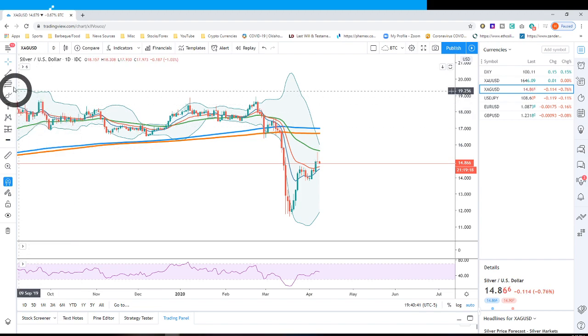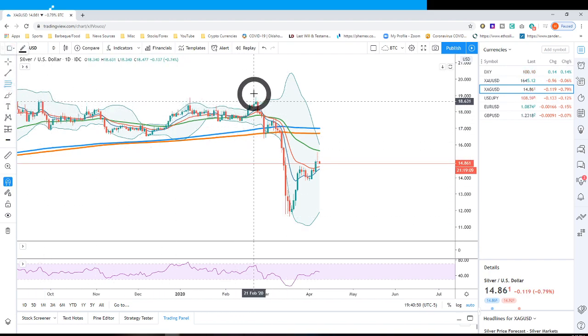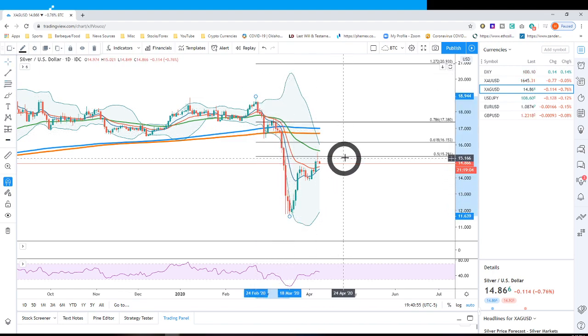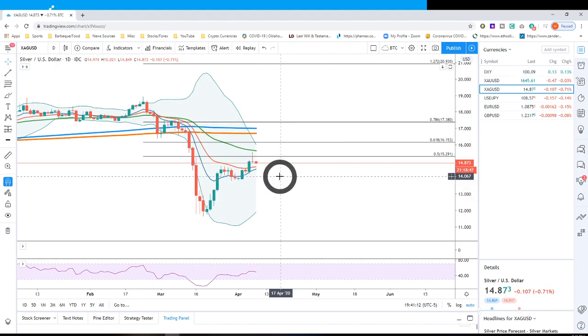Things that make you go, okay, let's do a fib on it. Right there to here. I don't think I got it. Hang on. There we go. All right, so let's go here to here. Testing the 50% retracement, testing the 50 EMA right here. And your upper Bollinger Band coming down as well.